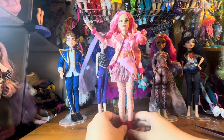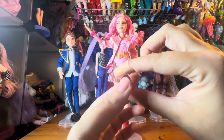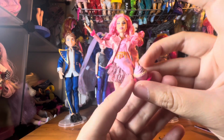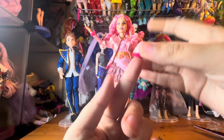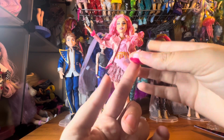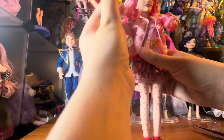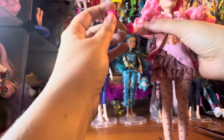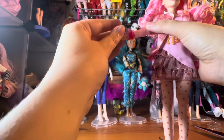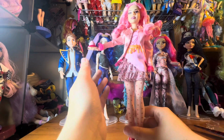We have our Bridget here. She does come with a cupcake. It is light pink, so it looks like a vanilla cupcake in a light pink wrapping with light pink frosting and a little darker pink, almost plum colored plate. She does have really nice jointing, so she should be able to kind of balance it a little bit if you really want her to. I mean, I probably will just use rubber bands to kind of stabilize it, but there you go.